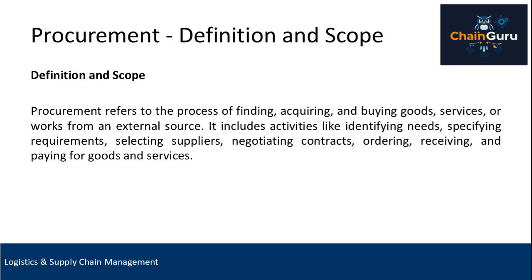Let's start with a clear definition and the scope of what we mean by procurement. Procurement refers to the process of finding, acquiring, and buying goods, services, or works from an external source. But it's more than just placing an order or signing a check. It's a structured, end-to-end process that begins the moment a need is identified within the organization.